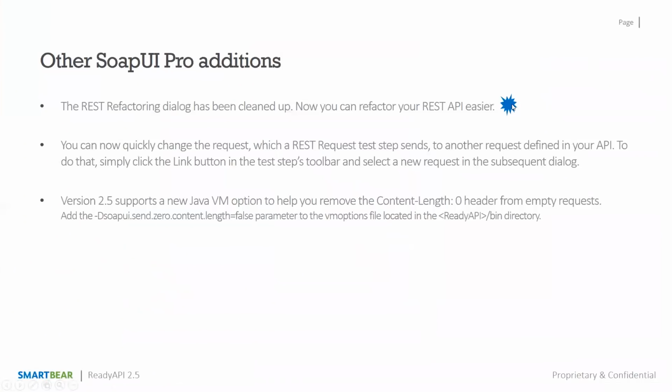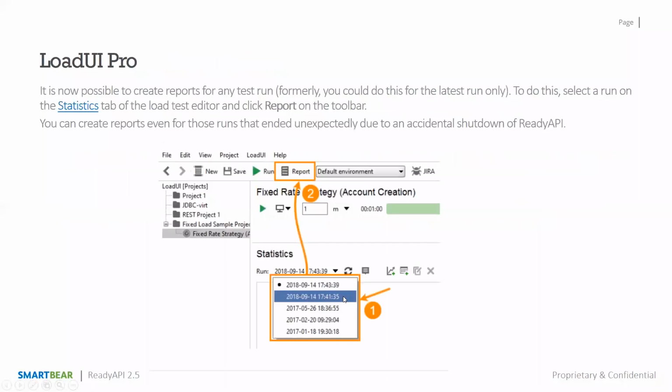And then the last point, again, it's very technical, into the weeds: if you need to send or not send content length 0, which is basically an empty message where we'd still put a header on it. We now put a text option that can help you strip it out, because there are some APIs that were looking at this header value and not giving a response because it was even there. Okay, so that was it for SoapUI.